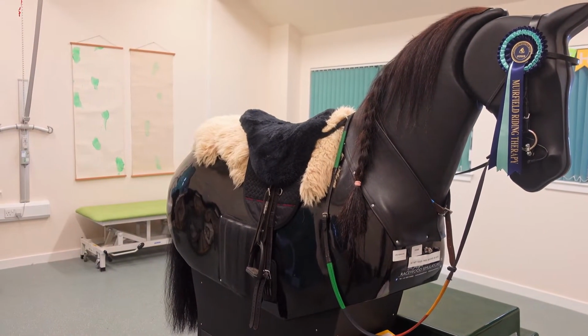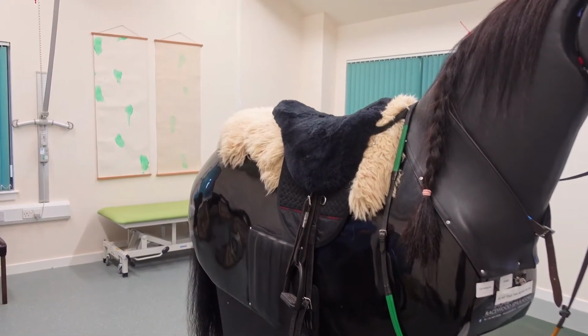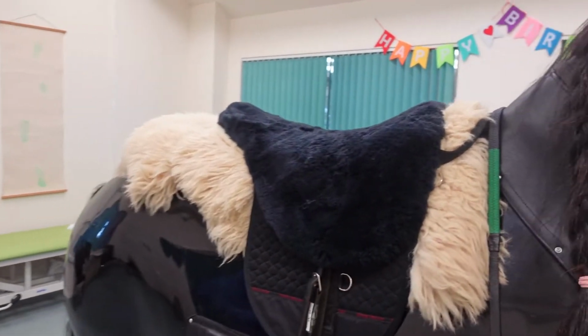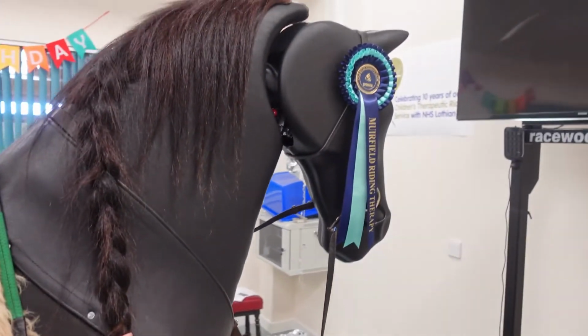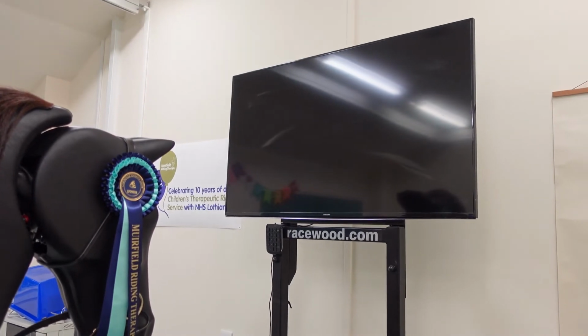So he's linked to a computer screen here, so we can actually measure how the child or adult is sitting. There are sensors in his saddle pads. Okay, as I mentioned earlier, throughout all MRT sessions we use the principles that we've learned from physios, which is to do with tapping into the horse's three-dimensional movement.